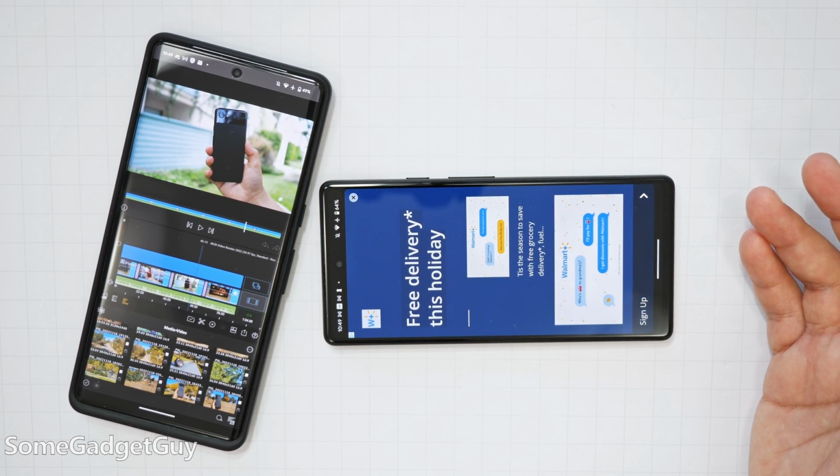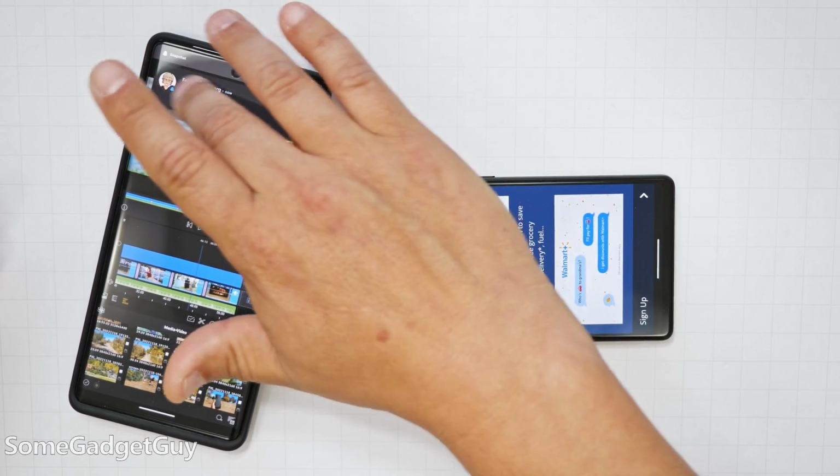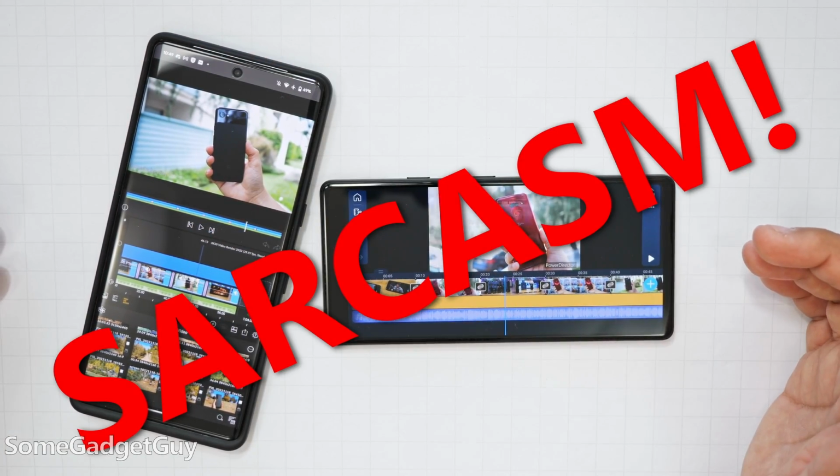And look! Oh man, just getting another clip there, I got served another ad, disrupting my workflow. Sure am glad I spent $35 on PowerDirector.